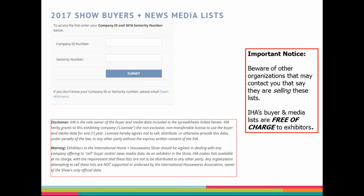So this is the screen where you're going to put in your ID number and your seniority number to get access to these lists. And if you look at this red box below and on the side, we were just having a conversation about this prior to the show, because we're getting a lot of spam for people who want to sell us lists. Now, we don't sell many things. So if you're getting a list to buy buyers' names, don't do it. These are poachers. They're really in full form right now. They're spam. Just go ahead and delete those. And if you have any questions about its legitimacy, you can always email any of us or your sales manager.